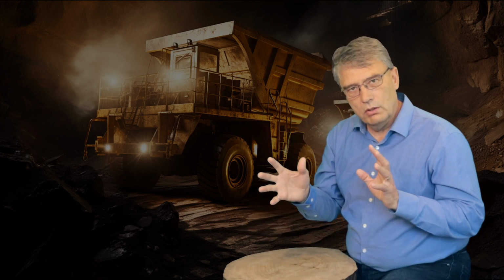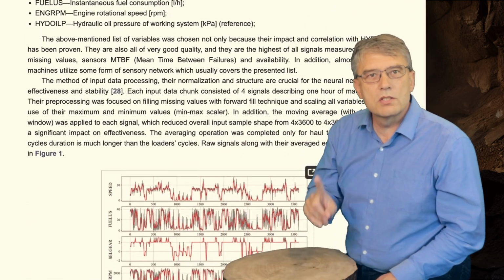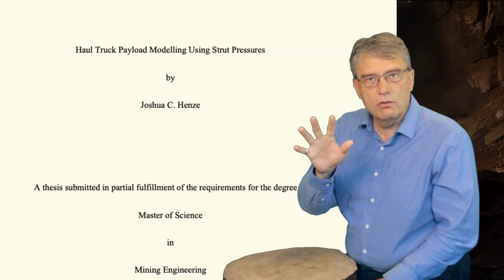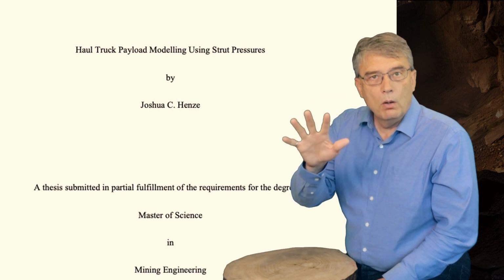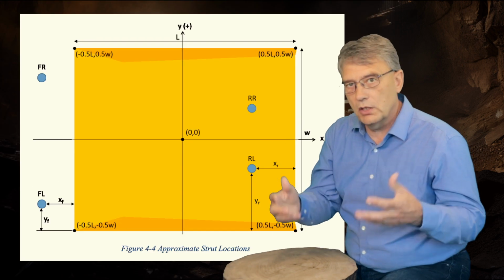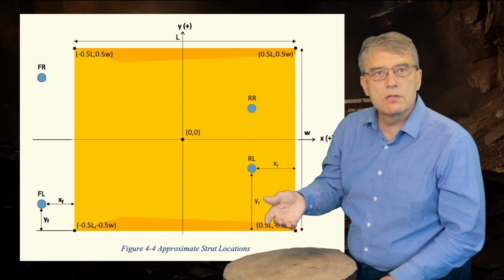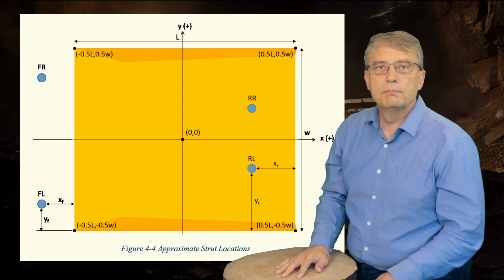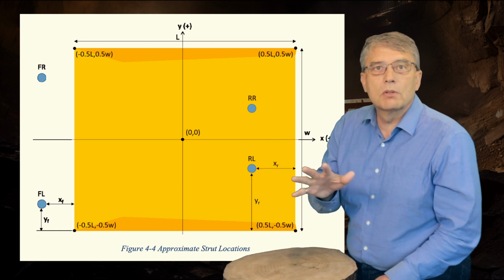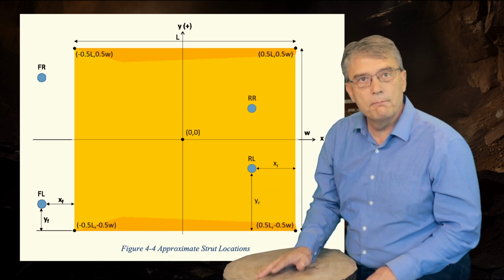So how do we measure the load of a truck? There are a few built-in sensors that can help us. Let's take a look at one specific sensor type. In 2015, Joshua Henze from the University of Alberta proposed that he could calculate the load distribution in a haul truck using strut pressure data. He focuses on the strut pressure for each of the 4 sets of tires: the front, the back, left, and right. By combining the strut measurements from all 4 corners of the truck, he is able to model the shape and size of the load in the truck at any point in time.